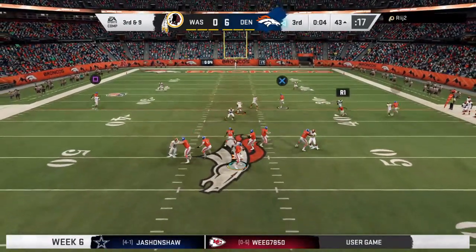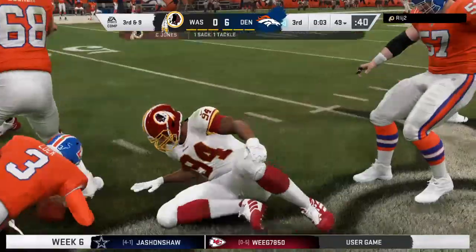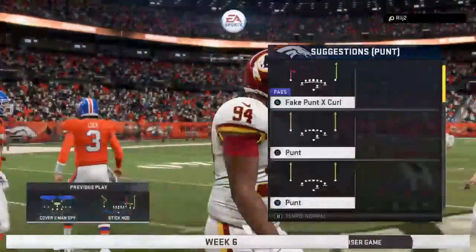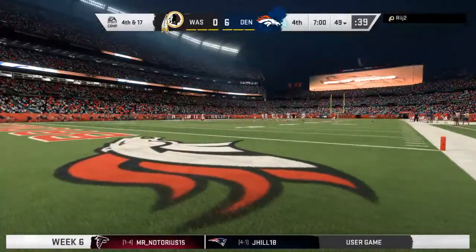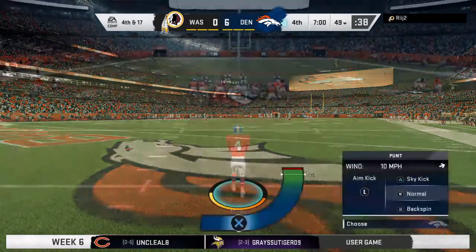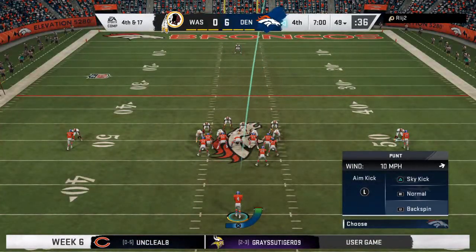To throw on third down. Block. And he is going to be taken down. And that should be the final play of this third quarter. Chris Jones, he's the culprit, and that is now his 13th sack of the season as his great year continues.